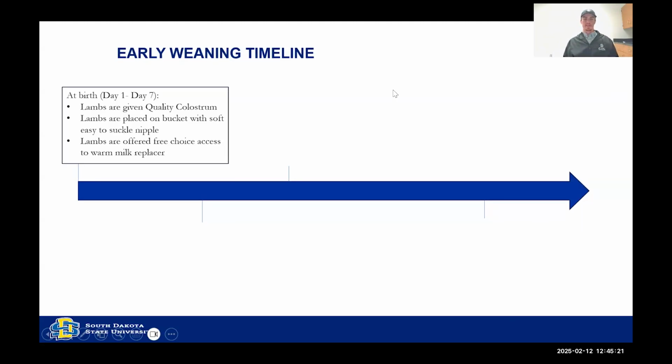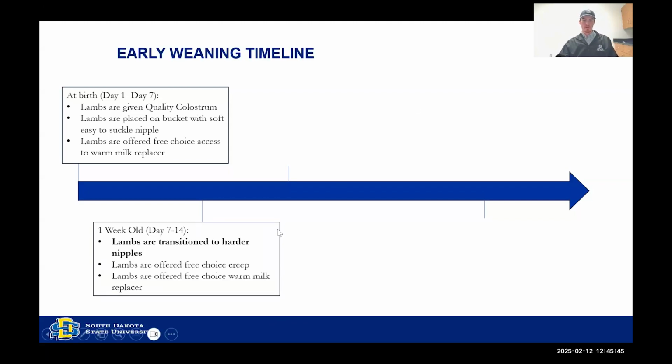So at birth, days 1 to 7, right, we're giving that quality colostrum right away. We're going to put those lambs on a bucket with a soft, easy to suckle nipple. We want to have warm milk in front of those lambs all the time. Basically, we want to get them going on the bucket, drinking warm milk all the time, free choice.